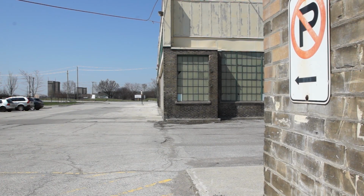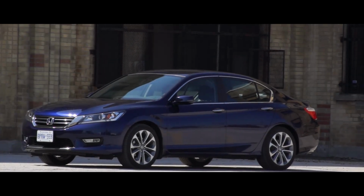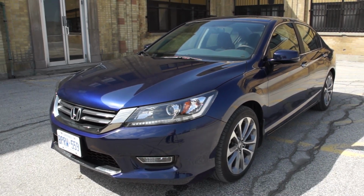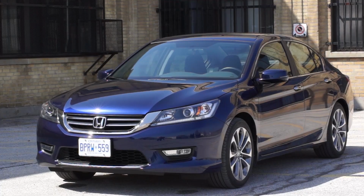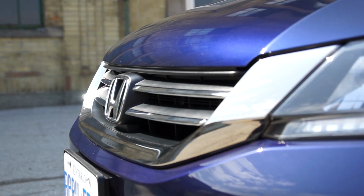Engine options are the brand new direct injection Earth Dreams 2.4 i-VTEC 4-cylinder and the 3.5 i-VTEC V6. Both engine options come with the standard 6-speed manual transmission. The 4-cylinder can be mated to an optional CVT transmission, while only the V6 can be equipped with a conventional 6-speed automatic.